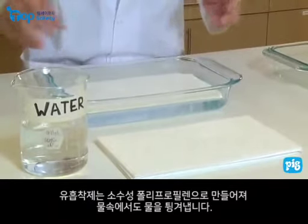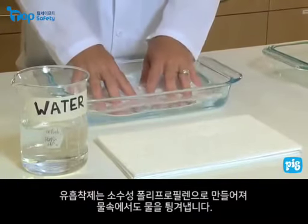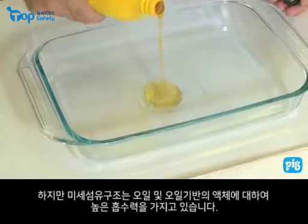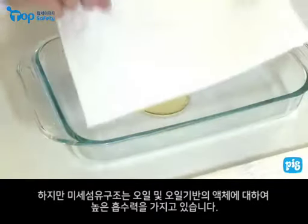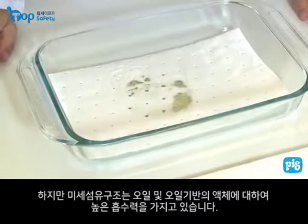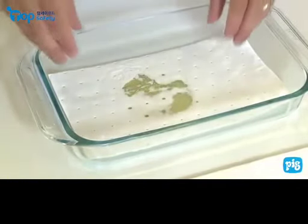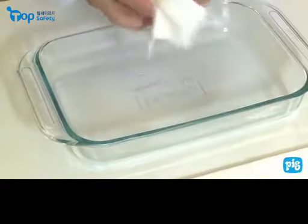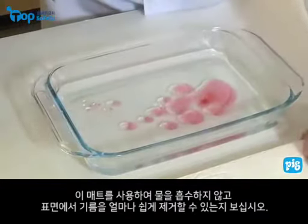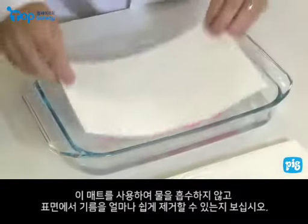Oil-only mat is made from hydrophobic polypropylene, so it repels water even when immersed. However, its fine fiber construction is highly absorbent for oils, fuels, and oil-based liquids. Watch how easily this mat can be used to remove oils from the surface without holding on to the water.